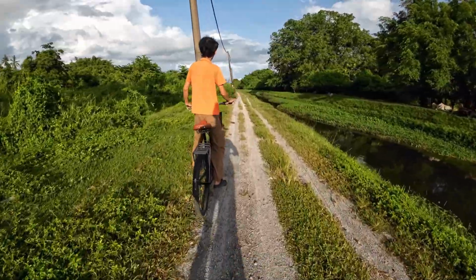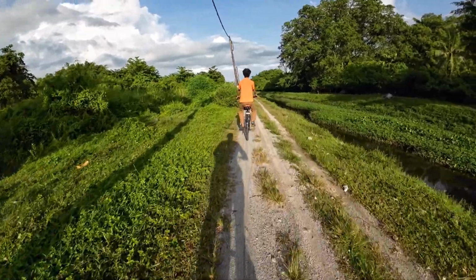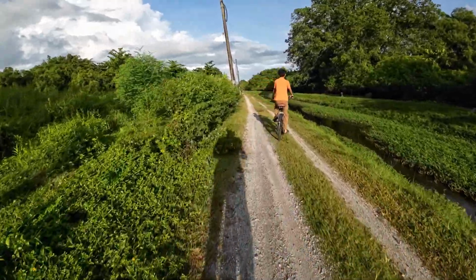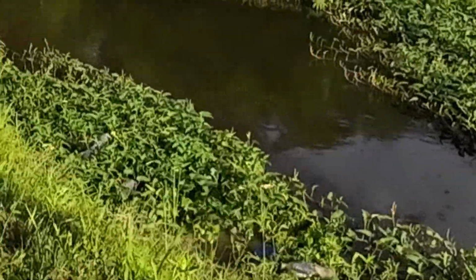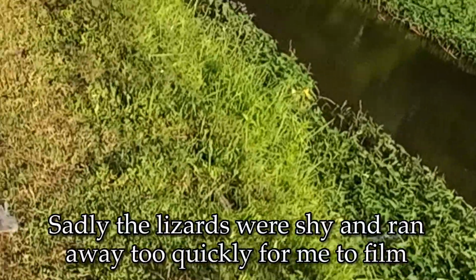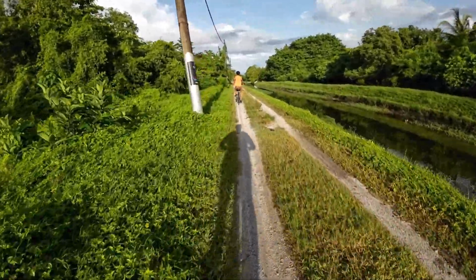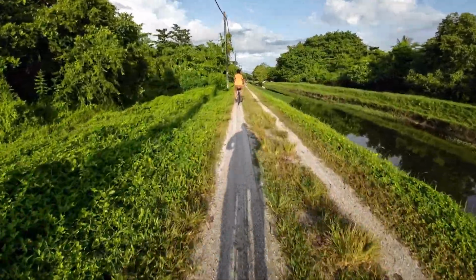Oh yeah, little monitor lizard. I see that monitor lizard. Oh, there he is. Oh, frightened them away. Yeah, some monitor. I don't know if the camera's picking it up, but there's some monitor lizards here in the water.